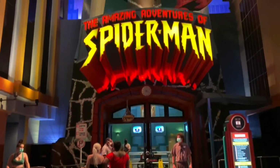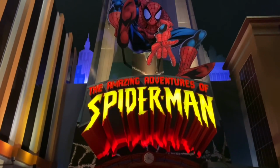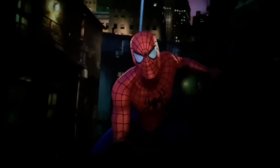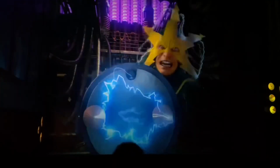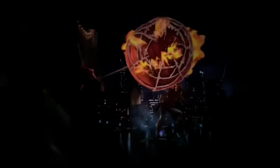Number 5, The Amazing Adventures of Spider-Man. Another 3D screen ride can be found in Marvel Superhero Island and is more old school than Skull Island. But what they did with the technology of its time in 1999 is outstanding. This ride has some of the most impressive special effects I've ever seen before. There's water, air, fire, and it all makes you feel like you are actually there.